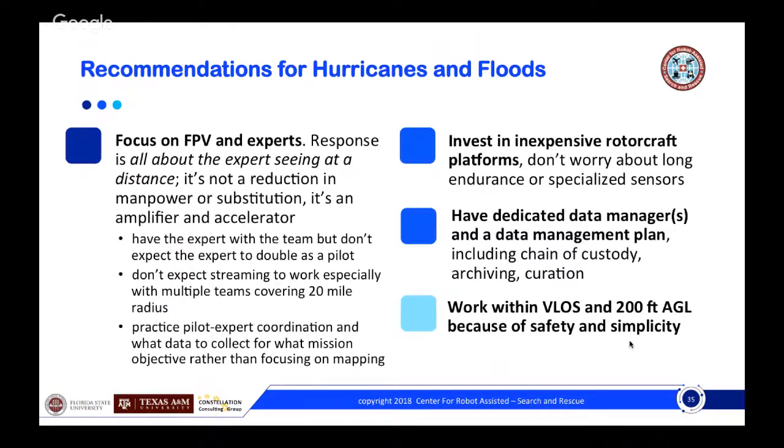So, recommendations for floods. The other one is, wow, maybe you don't need that long endurance or specialized sensors. A lot of roboticists have come to me and said, oh, we definitely need a robot that has 45-minute duration to be effective in a disaster. We were seeing 9 to 12 minutes. A $1,000 platform, a Mavic Pro, was sufficient for a flooding disaster. It was fine. And even better, at $1,000 you'd hate to lose it, but if it lands in water, and water and electricity don't mix, so you're not getting it back, that's way better than a $30,000 platform or a $70,000 platform. So this whole focus on long endurance and specialized sensors may make sense for some applications, but it's not making sense for hurricanes and floods, based on what we've consistently seen since 2005.